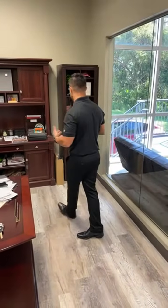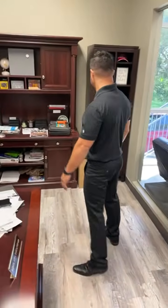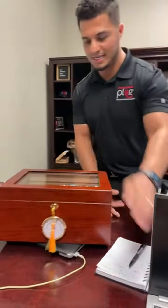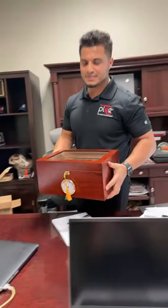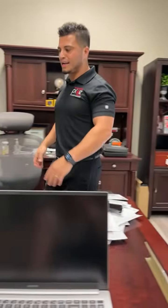It's a little bit messy in here, and like I said, it's still in the process, but one of the things I've gotten into just recently is a 50 cigar humidor. It's a fun thing. I got a nice little mix of cigars, just a few different samples. Nothing crazy, but you enjoy one of these once in a while. You find hobbies or things you enjoy, and there's nothing like a good cigar once in a while.